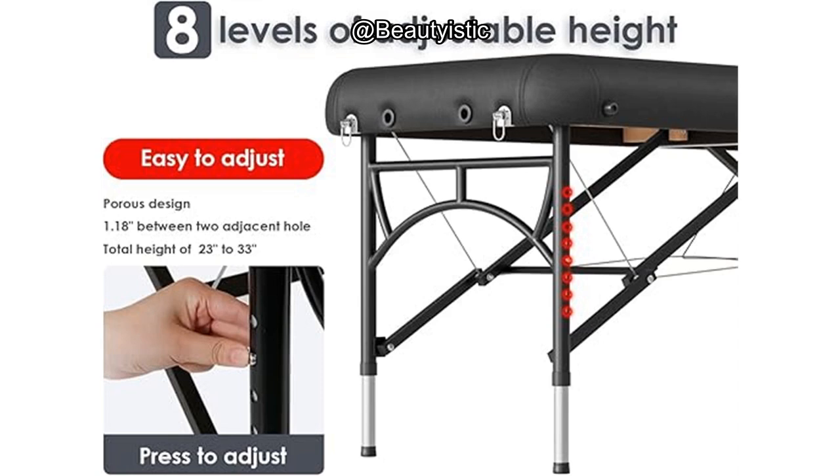Real-world testing shows that the table performs well across various settings, from professional salons to home use. Its stability and comfort are consistently praised, though the weight and headrest comfort are areas for potential improvement. As of now, there are no notable firmware or software updates affecting this product's performance.